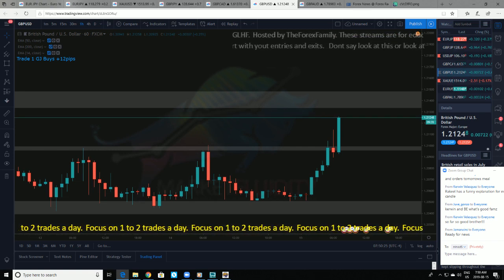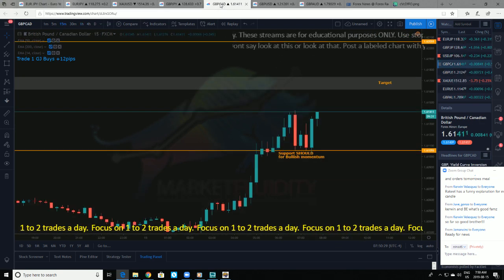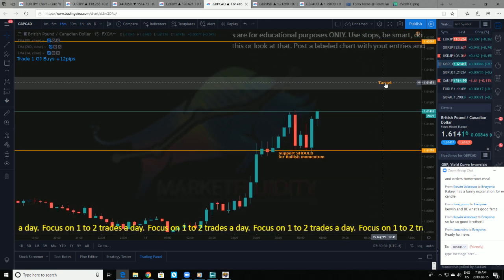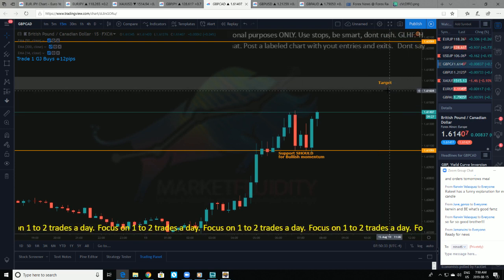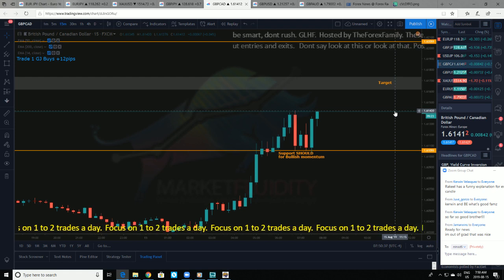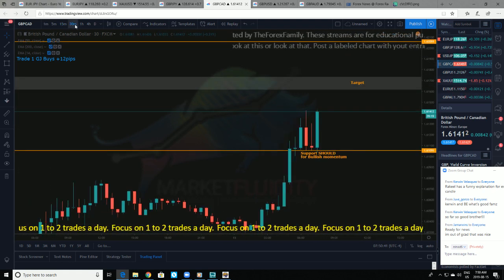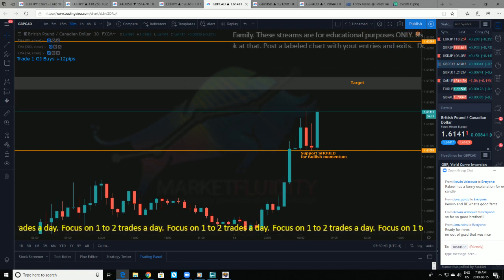What's the target on GPCAD? Target on GPCAD is right here. I think 1.61600, like maybe 20 more pips. He looks for the move left, and that's how he decides his target. Yeah.